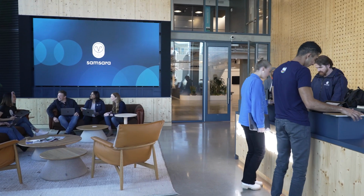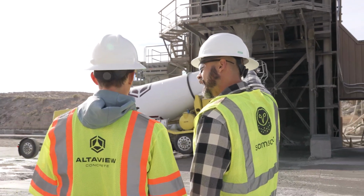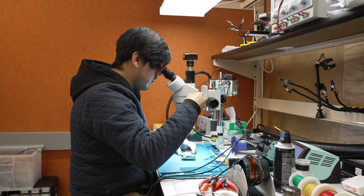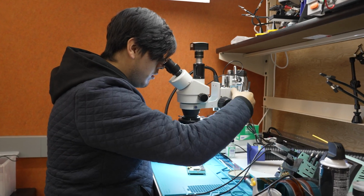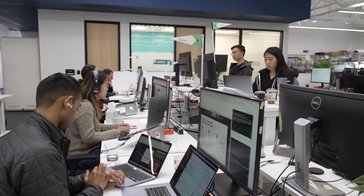At Samsara, you really do get to have impact on these enterprises that run the world, and that's awesome. Not only that, colleagues you have here are just next level. That's hardware, sales engineering, operations, supply chain, full stack software engineering. It's a team sport, and we have the best team.